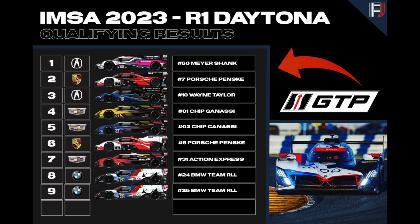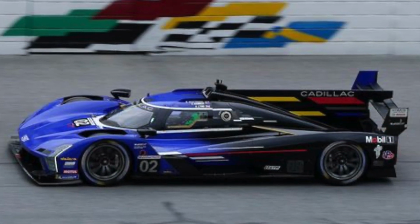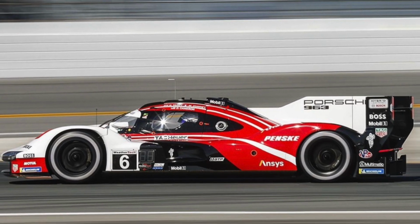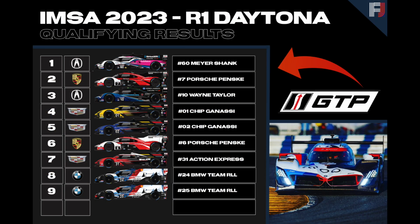Blomqvist brought the number 60 Acura to pole position, ahead of Nasr in the number 7. Ricky Taylor followed the Porsche, driving the WTR Acura to 3rd, completing the top 3. The 2 Chip Ganassi Cadillacs took 4th and 5th, just about 2 to 3 tenths away from the MSR Acura's time. They were followed by the number 6 Porsche. Tandy's previous lap before the crash was good enough for the top 6. Pipo Derani brought the Action Express Cadillac to 7th, with the 2 BMWs rounding off the grid in 8th and 9th.